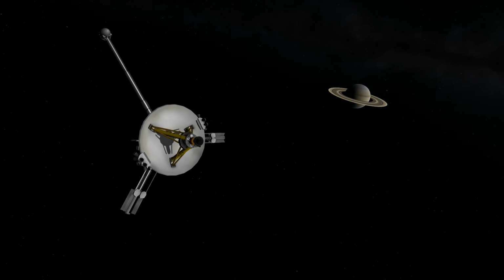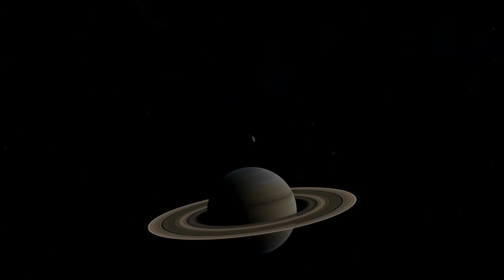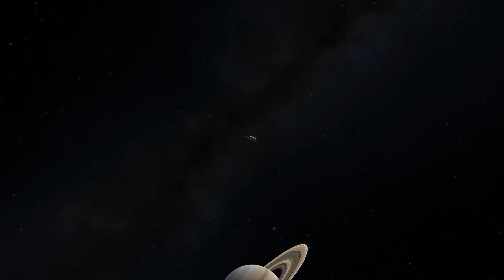The spacecraft is now 760,000 miles away from Saturn and moving away at about 25,400 miles per hour.